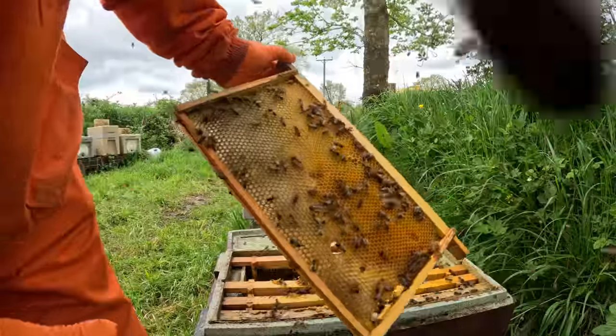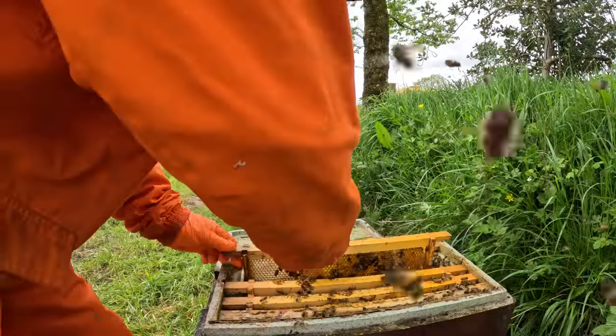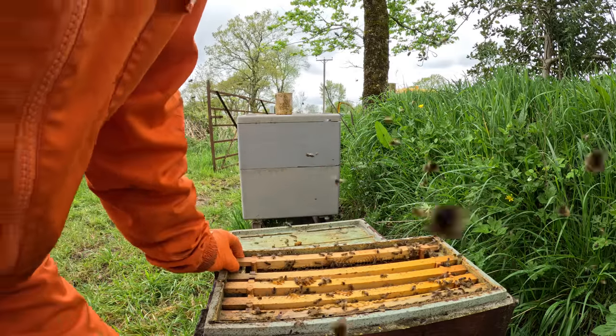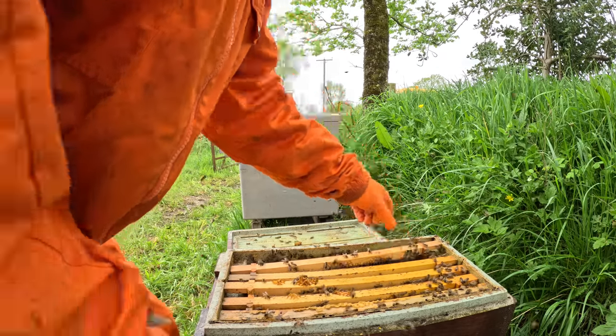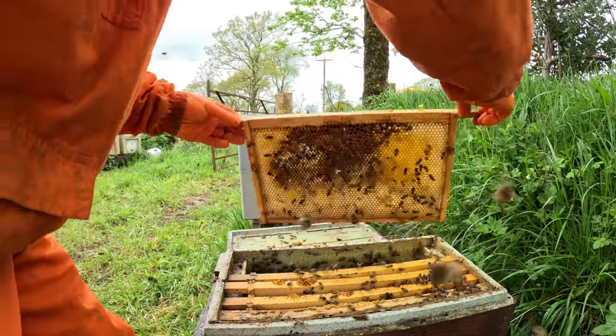If you're wondering, some of these frames were rubbish. Obviously, I sell the best ones with the nuc. As long as I'm left with some brood for me, that's enough. But the priority is always that the nuc goes off with the best frames. Good.